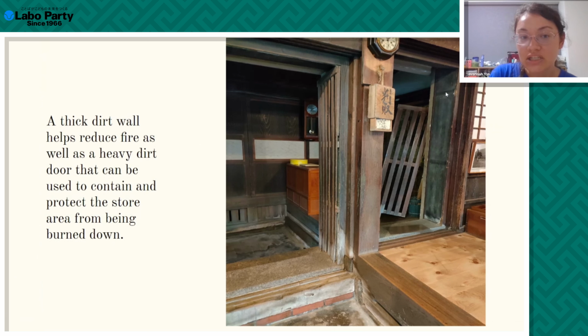Here is a thick dirt wall, which helps to reduce fire so that fire doesn't spread into the store and destroy their wares. They also have a door that is also made of dirt, which they can use to put in places to help stop the fire. The previous owner, current owner's father, actually did have to use that door once.